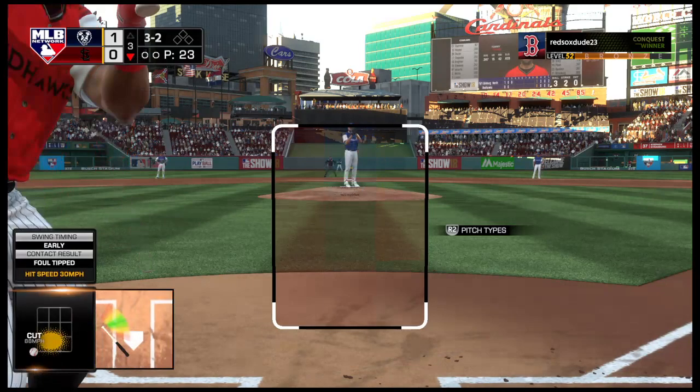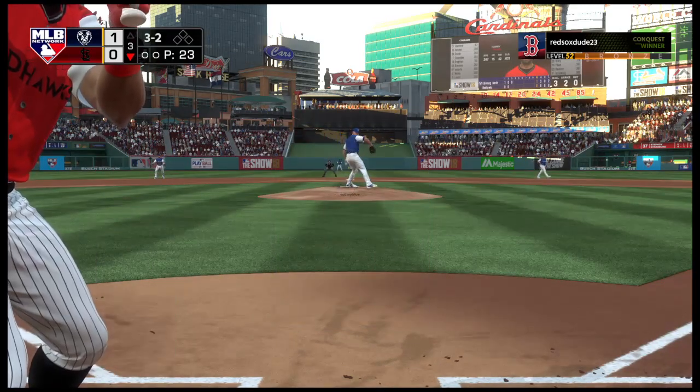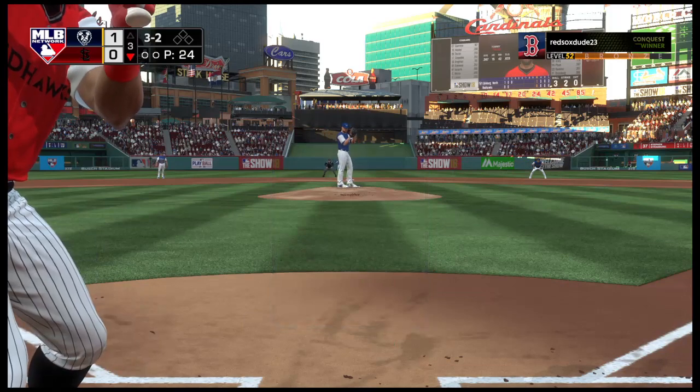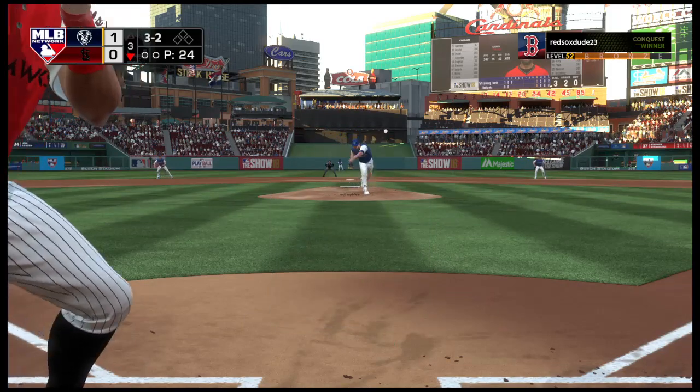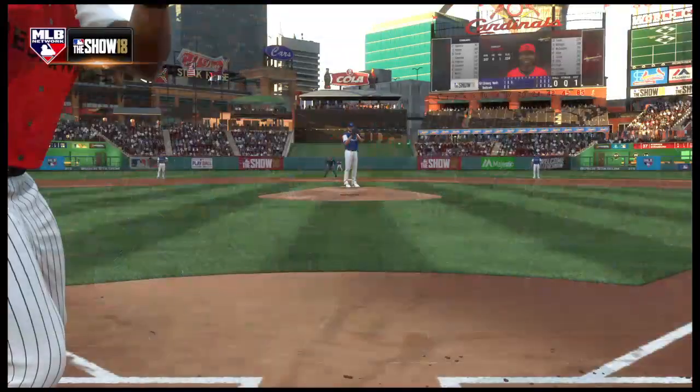A little bouncer. Something has to give. Here's the payoff pitch. And another foul ball. A payoff pitch one more time. And a changeup swung on and missed for the first out.